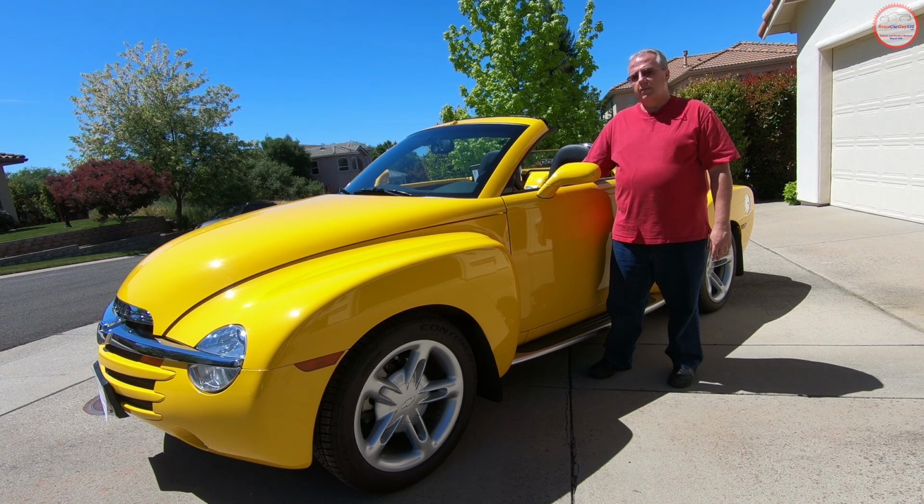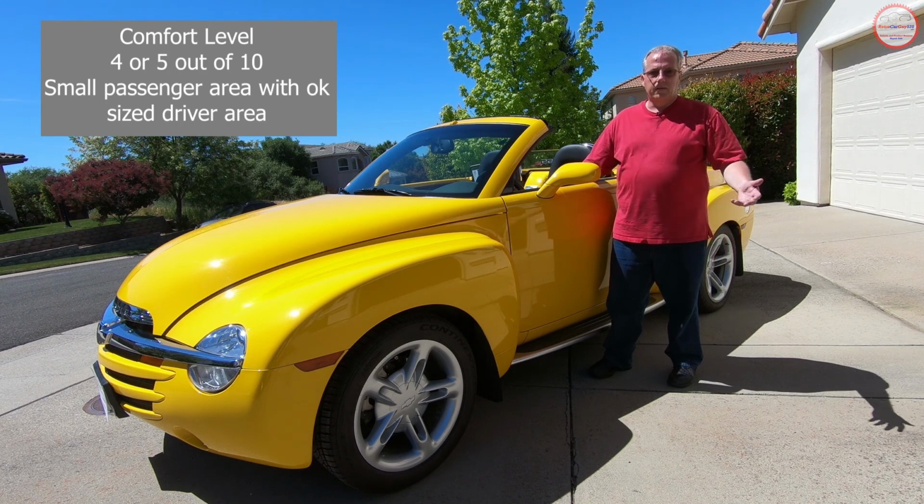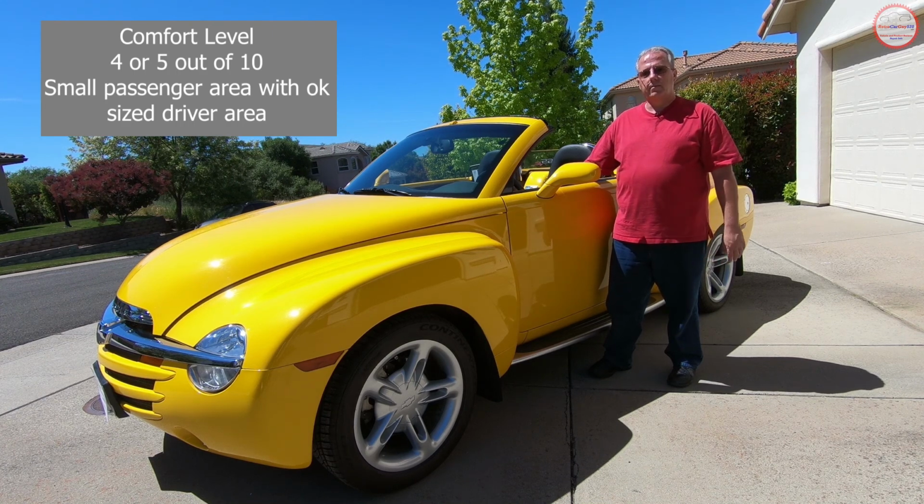The comfort level, it's a little challenging on comfort for longer trips. The passenger compartment side's a little tight. I sat in the passenger compartment a few times and I wasn't all that comfortable. Of course, I'm not that small, so that's one factor. But even my wife will complain after a longer trip that it's a little tight.